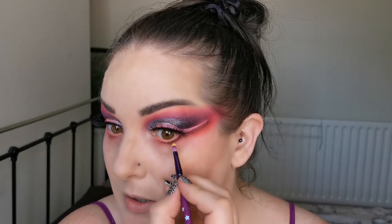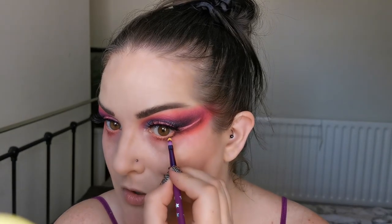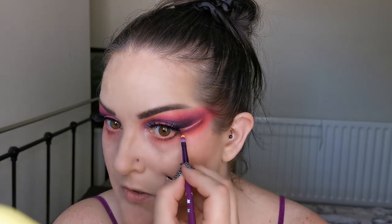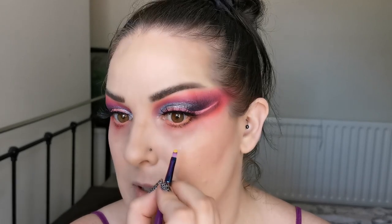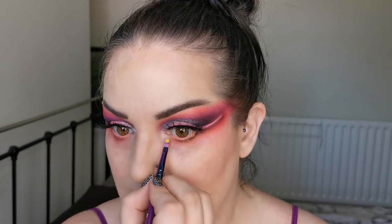So I've decided, actually, I want to make my lower lashes yellow. So I'm going in with the Lethal Cosmetics Side Effects Gel Liner in the shade Treble. Right, so I'm just going to kind of paint it on the lashes. You see what I'm doing? Hopefully I'm not putting the mirror in the way.